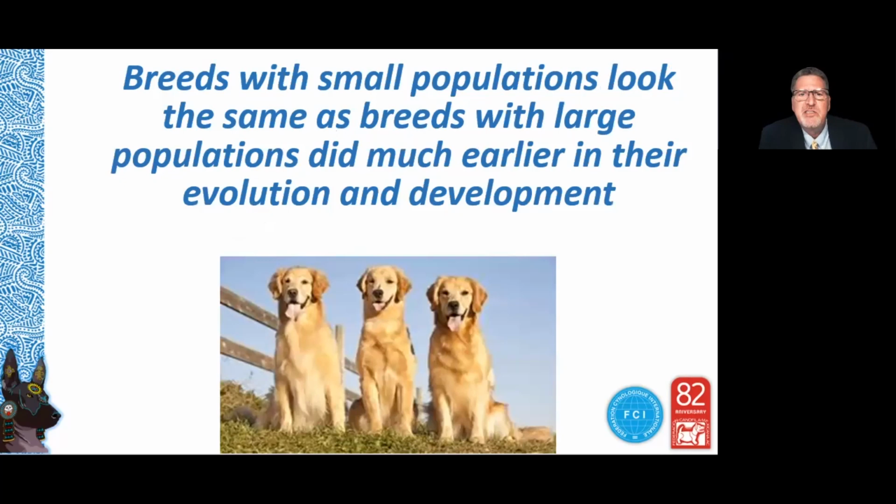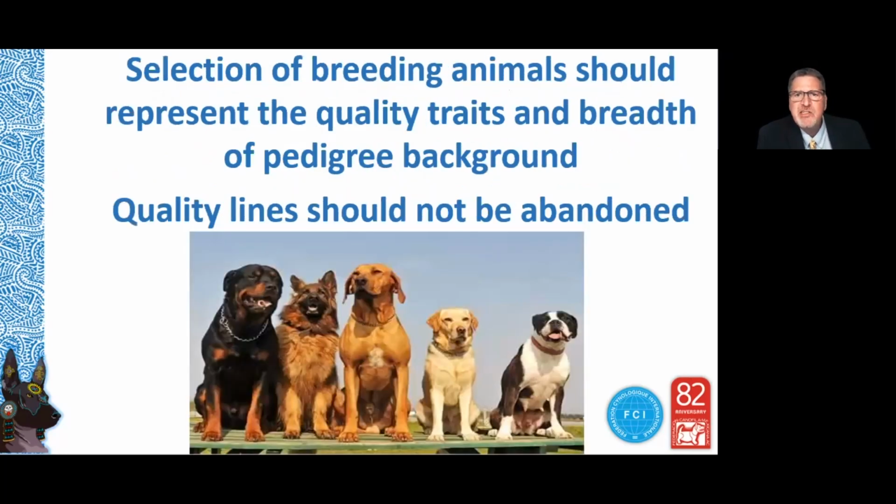Breeds with small populations look the same as breeds with large populations did much earlier in their evolution and development. So some molecular geneticists and some people are concerned that breeds have very limited and small gene pools and that they don't have enough genetic variability to sustain themselves. However, even Labrador retrievers started as a very small population breed, and look at the size of them now and the diversity of them now. So really what we need to do is breed these breeds and expand their gene pools and select for quality and for health.